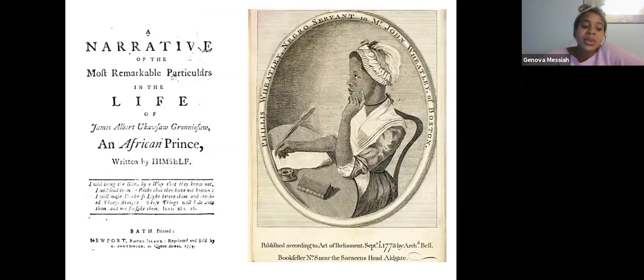Not far from St Botolph's at number 8 Aldgate Street were the headquarters of a relatively small publishing company called Archibald Bell, which dealt primarily in publishing religious texts. In 1773, he published the works of Phyllis Wheatley.